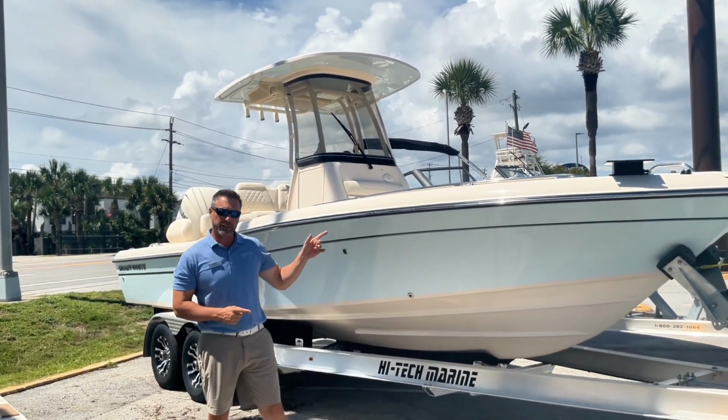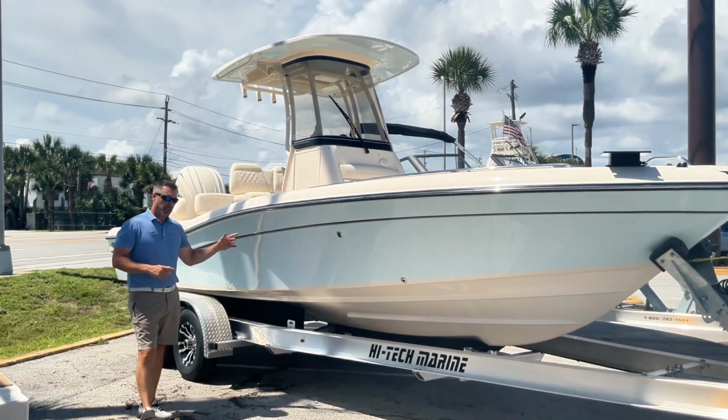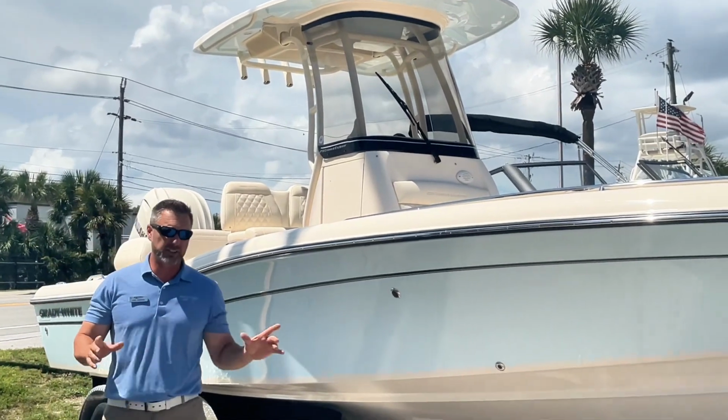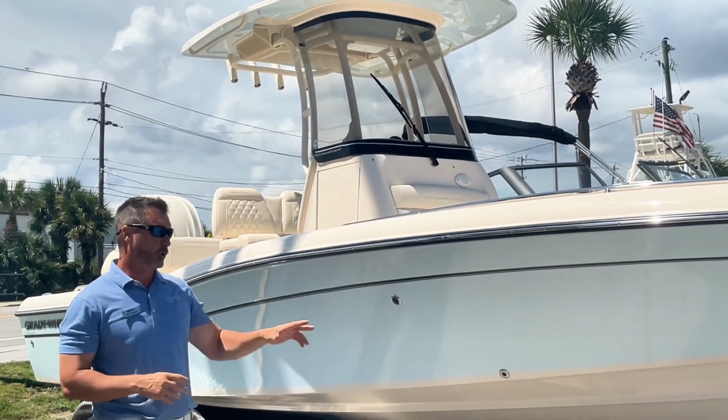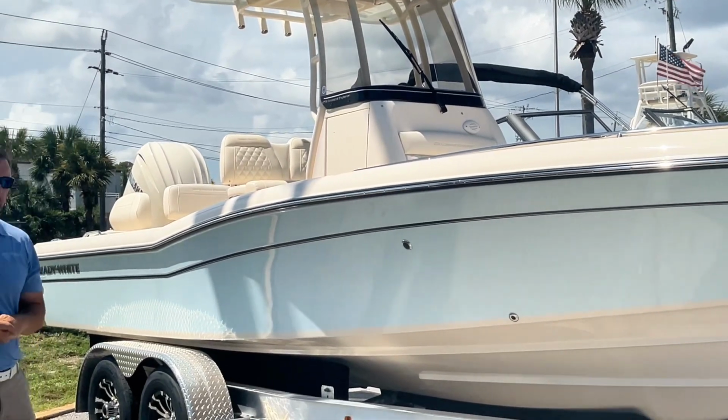The new 2026 models are available. The very first one to the lot, 2026 Grady-White 251 Coastal Explorer. This is Grady's hybrid model. Beautiful with the ocean mist color. Let's jump aboard and see what the new ones offer you.